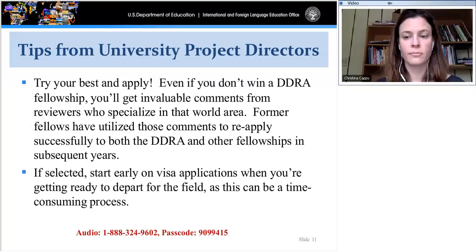This speaks to what Christina advised. Try your best and apply. Even if you don't win a DDRA fellowship, you'll get invaluable comments from reviewers who specialize in your particular world area. Former fellows have utilized those comments to reapply successfully to both DDRA and other fellowships in subsequent years.